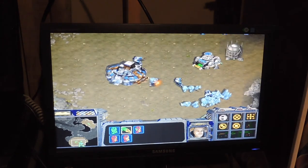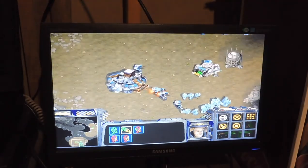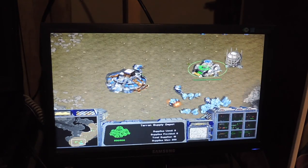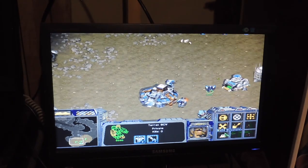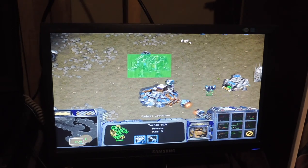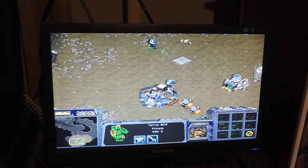Let's make some more units. The Terran Supply Depot. Alright, let's build ourselves a barracks. Build structure. The barracks. Now this, everyone knows what a barracks does. Basically makes you more units, so you can attack the enemies at your disposal.